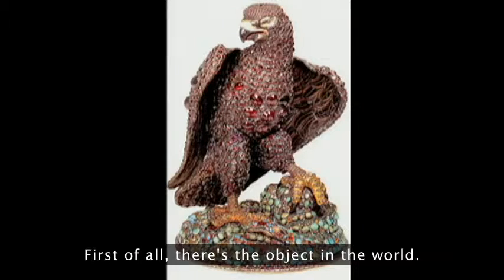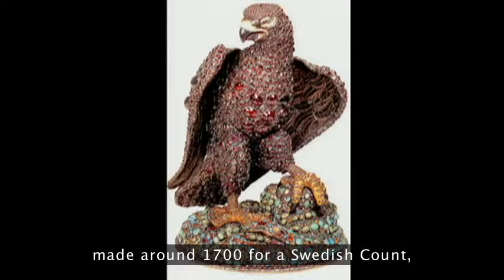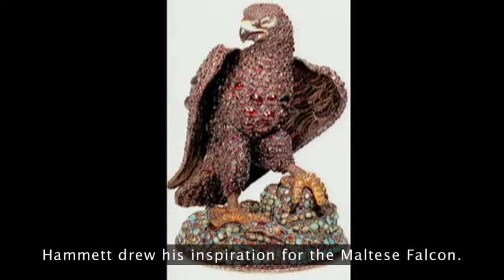And in this case, this object plays on a host of levels. First of all, there's the object in the world. This is the Kniphausen hawk. It is a ceremonial pouring vessel made around 1700 for a Swedish count, and it is very likely the object from which Hammett drew his inspiration for the Maltese Falcon.